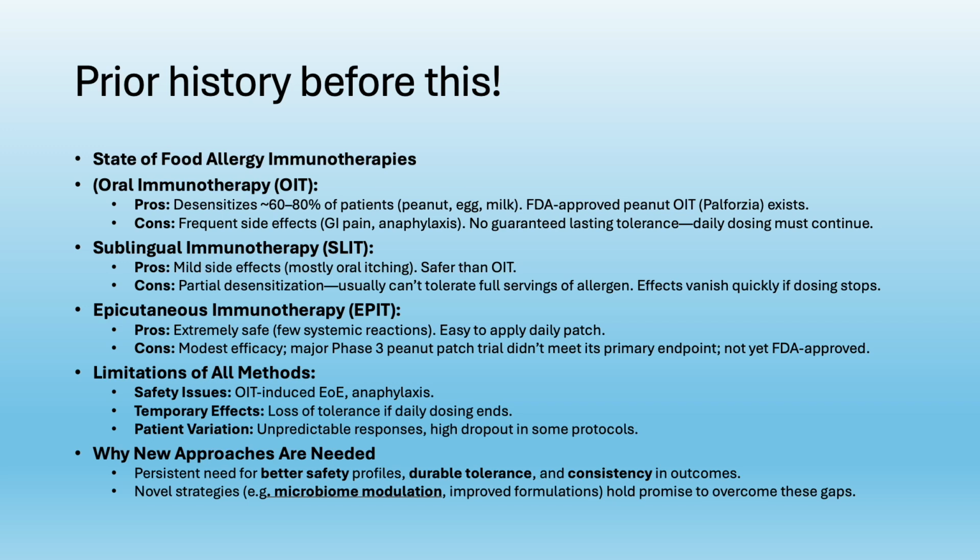They don't work for some people, and in other people they cause a lot of gastric discomfort, and they have also increased the risk of anaphylaxis in some people. And furthermore, they don't have any guaranteed lasting tolerance. Research shows that daily dosing must continue. There's other therapies too, such as sublingual immunotherapy and epicutaneous immunotherapy, but those all have their pros and cons as well, and they don't all work very well. The efficacy is modest, and they stop working if you stop taking them.